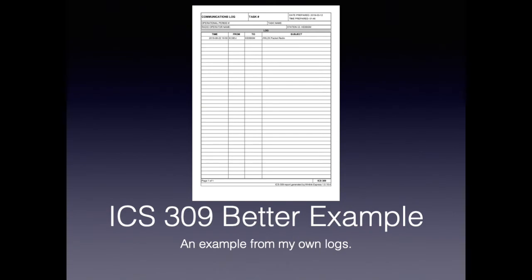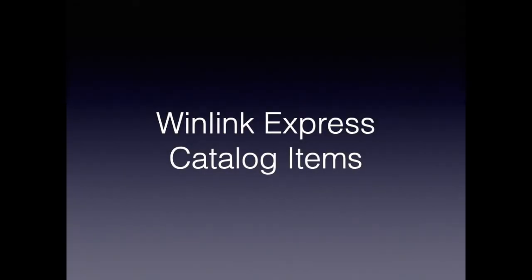And this was one that I actually generated myself. I thought it would be blank, but I forgot I have an email that I saved from somebody in Grand Rapids who emailed me for future reference, and it put that in the log because I did not specify a beginning or end time. So that's what a 309 form looks like, and I apologize, I don't really have any more to go on that one. Does anybody have any questions on the 309? Cool. We're almost done.